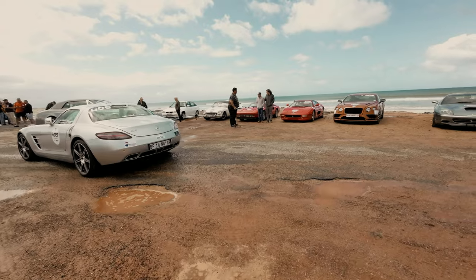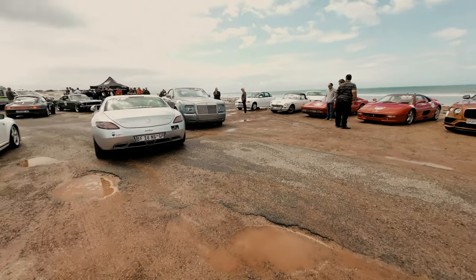More cars coming in. The rain was terrible earlier, so they came super slow.